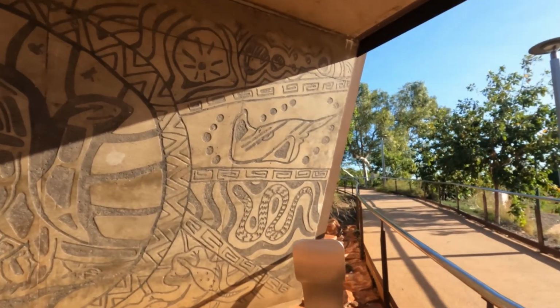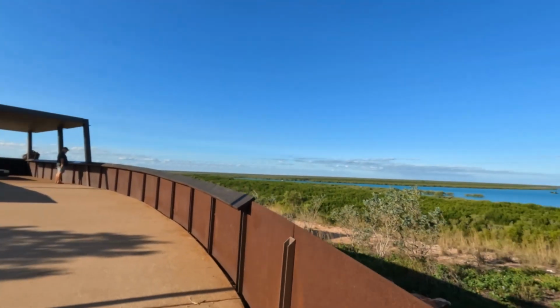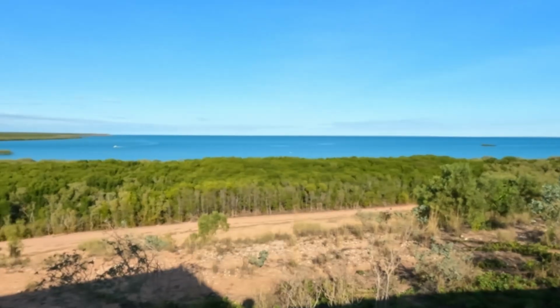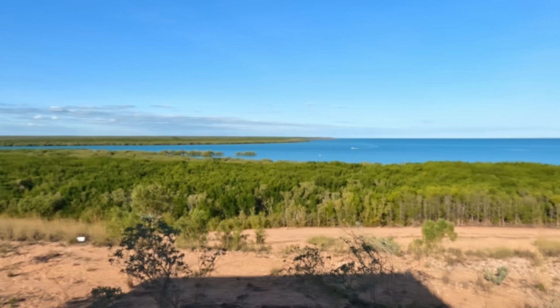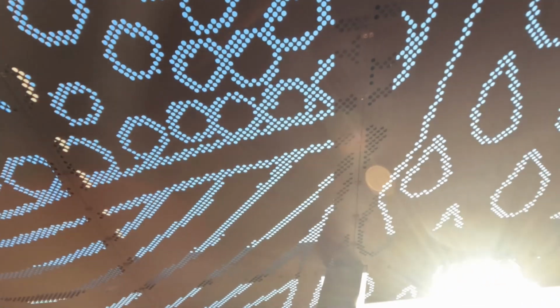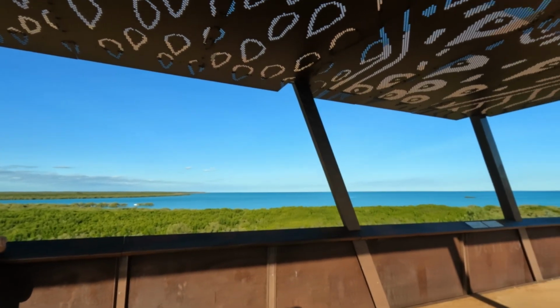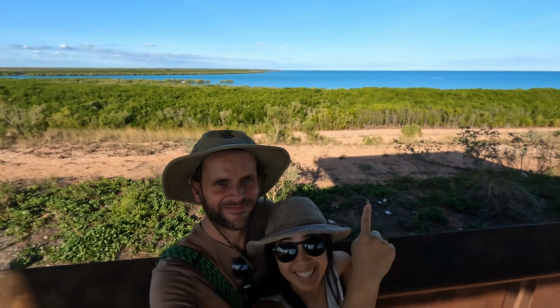This is the Roebuck Bay Lookout. If we didn't reach the bird observatory, we could at least see Roebuck Bay one last time. We were in Broome, and the Roebuck. We went there.